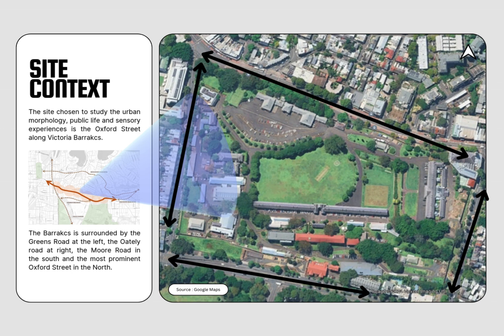The site chosen to study the urban morphology, public life, and sensory experiences is the Oxford Street along Victoria Barracks. As seen in the map, the barracks are enclosed by four roads: Green Road at the left, the Otley Road at the right, the Moor Road in the south, and the most prominent, Oxford Street in the north.